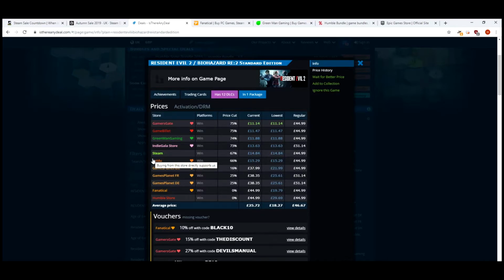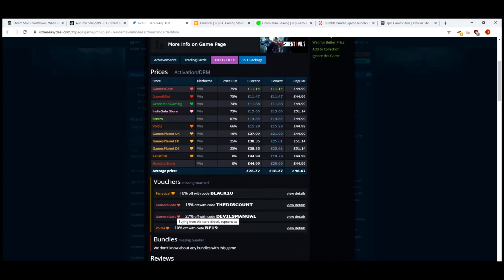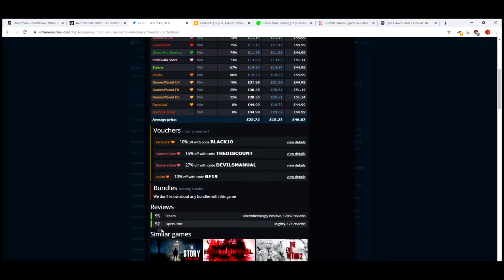Now, one other thing that I just wanted to show you is here also. This will tell you about codes. So this is why I love this site so much. Not only is it telling you where you can save money, but it also says there's a voucher. So if you were to buy a game from Fanatical, okay, it's not a great deal at the moment, but it's just an example, Fanatical have got 10% off with this code. Green Man usually do some really great discount codes. So you will get a code which gets you money off a game that's already on sale. I've done that plenty of times, and they also give you some info on reviews.